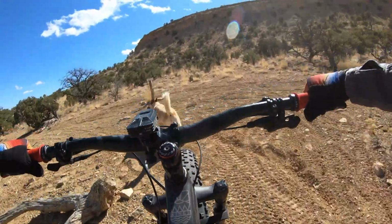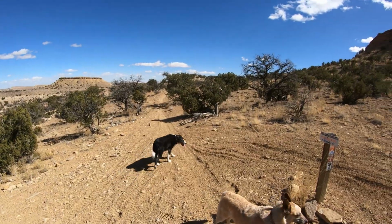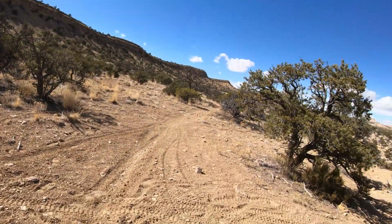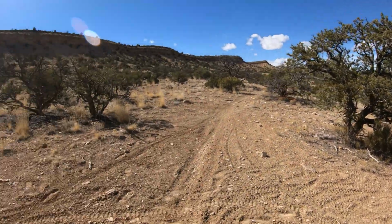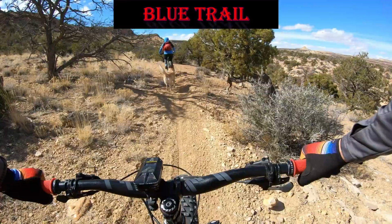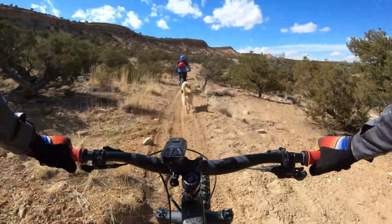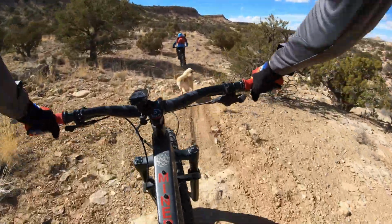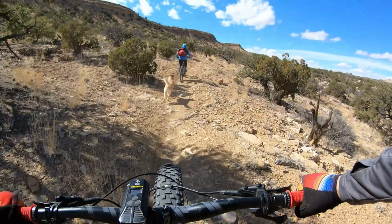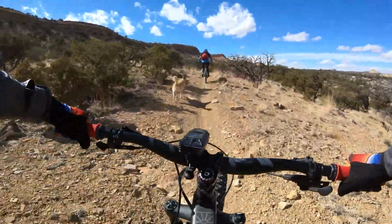Here's our intersection. Orange trail heading that way, blue trail heading that way, and the red trail right there. All right, rolling on the blue trail now. It's another one I've never been on before. Now loop around on the green trail on the other side of this bluff here on our left. A little bit of orange trail back to the intersection we just left, and then we'll take red trail all the way back.